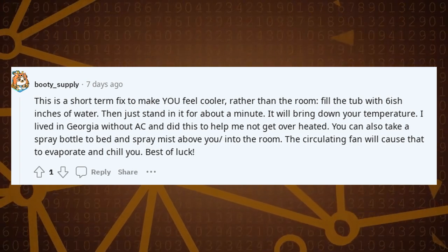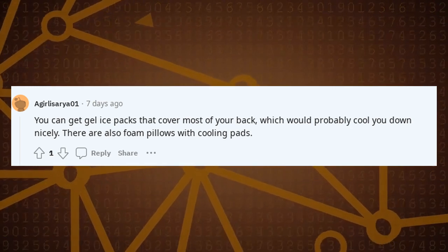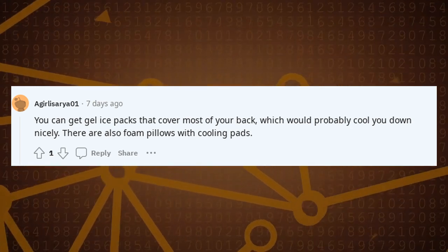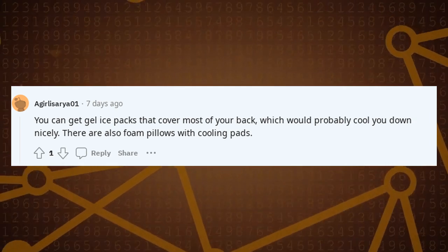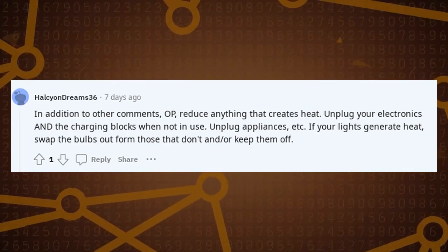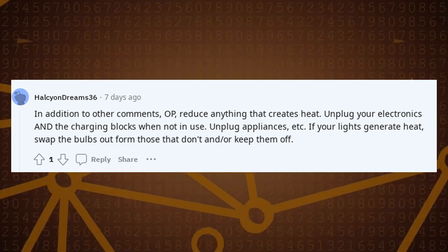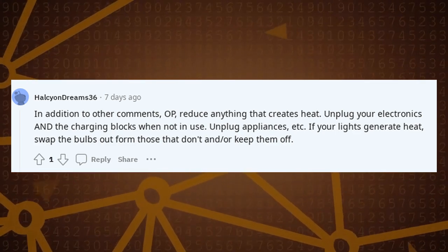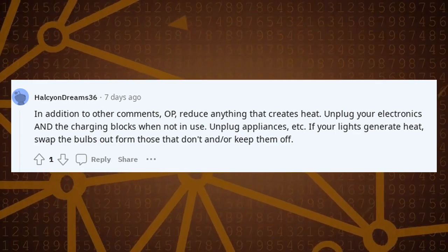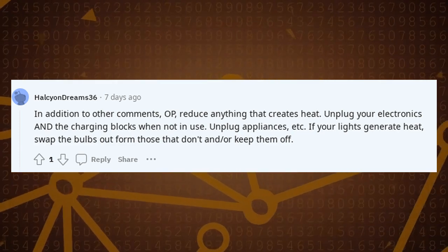Best of luck. You can get gel ice packs that cover most of your back, which would probably cool you down nicely. There are also foam pillows with cooling pads. In addition to other comments, reduce anything that creates heat. Unplug your electronics and the charging blocks when not in use. Unplug appliances, etc. If your lights generate heat, swap the bulbs out for those that don't and/or keep them off.